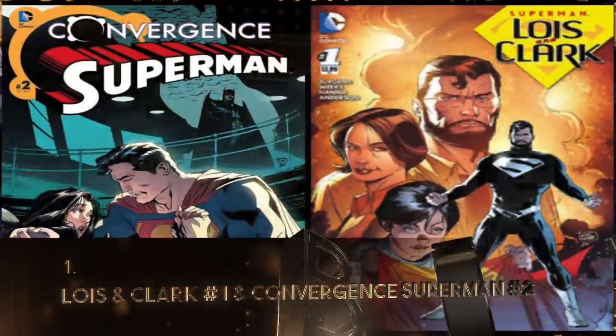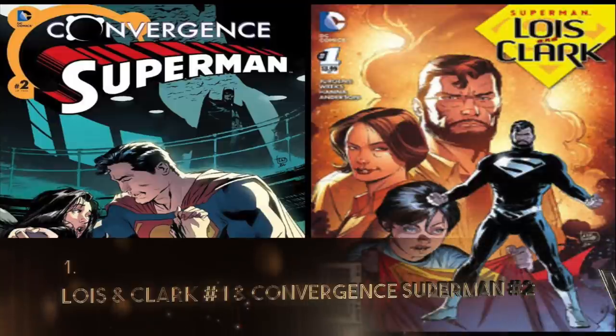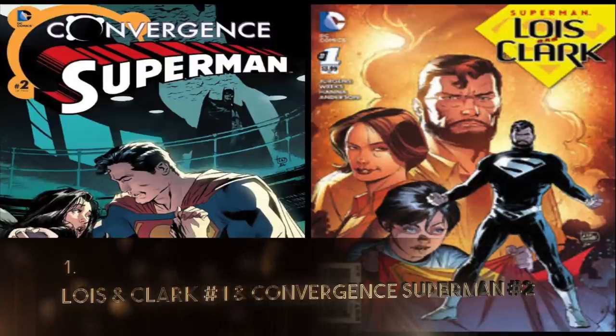Hit us at the top spot this week. We're sticking with DC, and we got a 2-for-4. We're talking about that Superman, Lois and Clark number 1, and Convergence Superman number 2. These are two books that when they came out were straight up under the radar. I was loving going to different LCSs and picking these up for cover price, especially Convergence Superman 2.